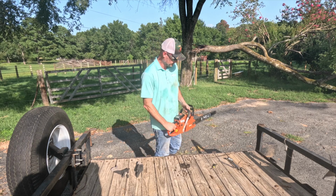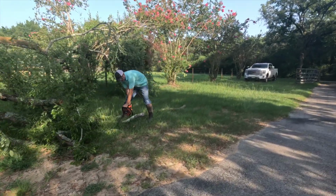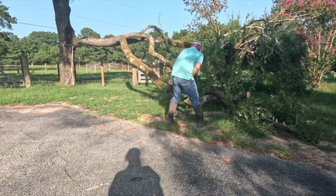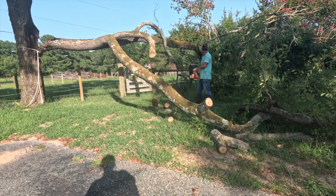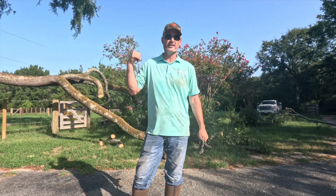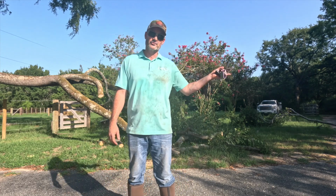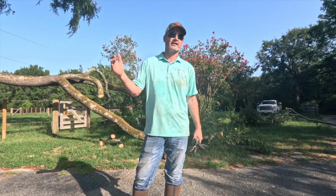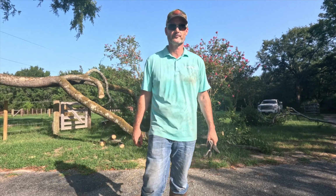Chainsaw number 2. So I've cut as much as I can cut on this limb without it trying to come down on me. So what I'm gonna do now is grab a tractor. I'm gonna hook a chain up to it and see if I can pull it down. Once I pull it down, then I can chop it up and put it on the wood pile. So I'm gonna jump in the tractor real quick and see if we can get this thing pulled down.